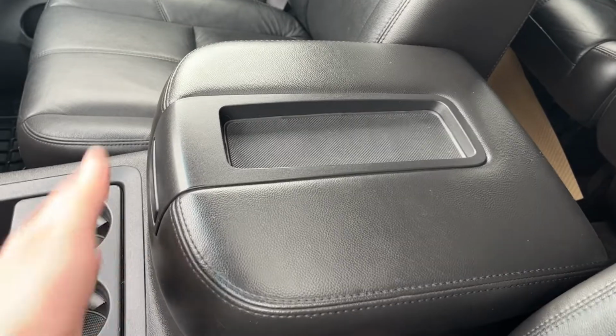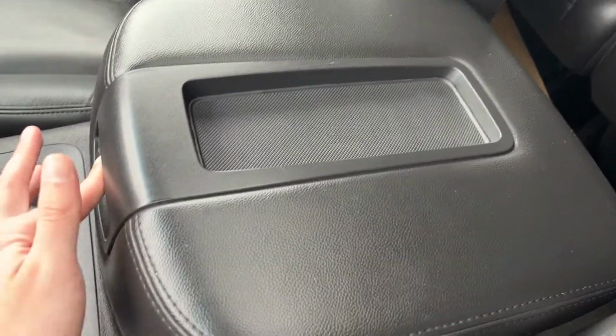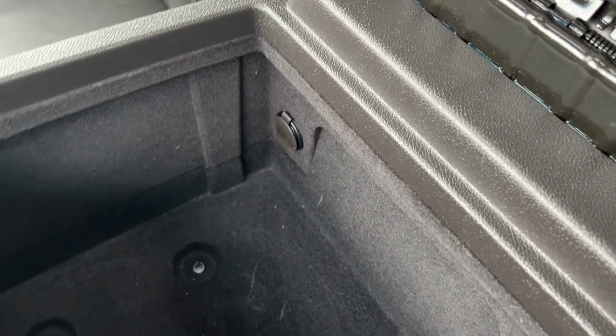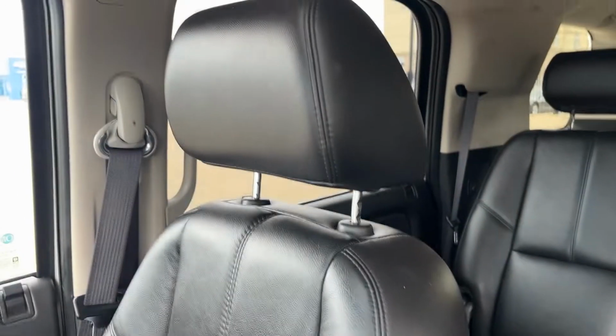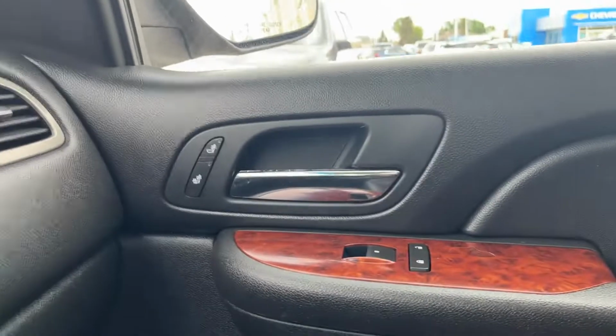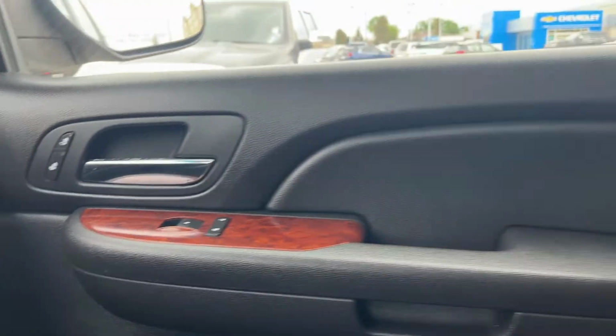Center console, also leather finished. Storage up top. Inside, we have some deep storage. Another 12-volt plug in the back. Passenger seat, also finished in our jet black leather and is powered. We also have our heated settings just next to our door handle.